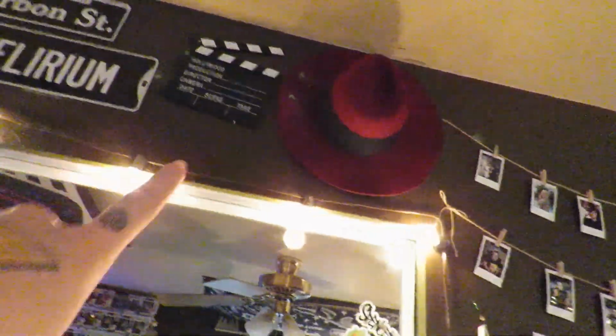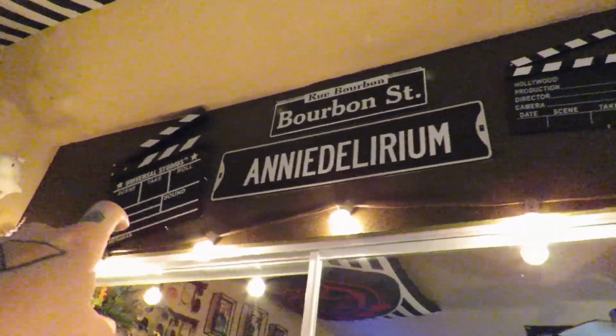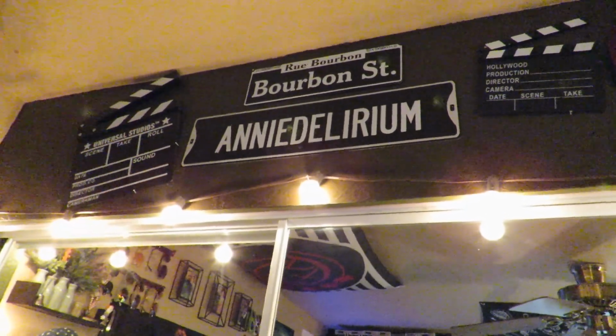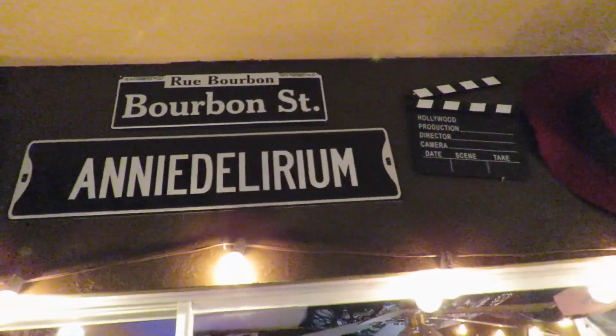Now I have this giant double door mirror on my closet. It is my favorite thing about my room. It is so cool, and I probably spend too much time in front of it. Not gonna lie. On top of it, I have one of my hats. I really, really like street signs and the video clicker things. And then this Annie Delirium one, my grandma got it printed up for Christmas, and they're all metal.